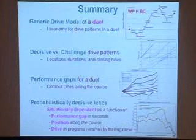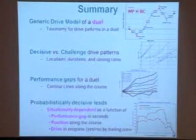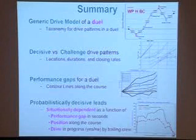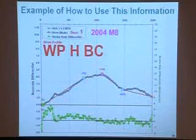So in summary, what we've seen is I've introduced a generic model to profile races in terms of the drives they make on each other. I've shown the locations, durations, and closing rates of drives, both decisive drives and challenge drives. I've shown contour lines which can easily extend into probabilities of coming from behind. I've computed probabilities of coming from behind as a function of where you are in the course, how far you are behind, and whether or not you're making a drive on the crew that's in front of you. How do you use this information?